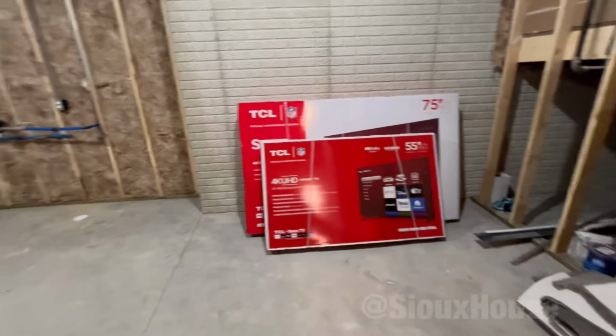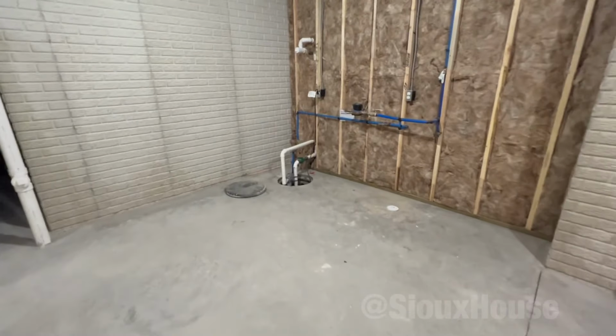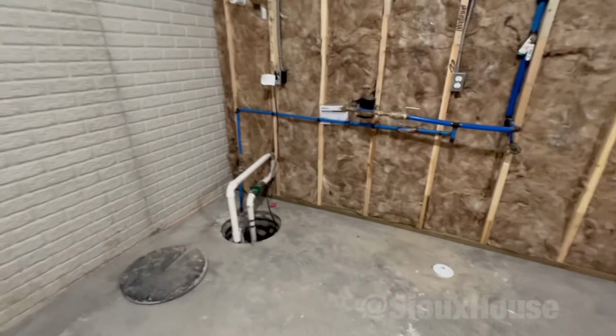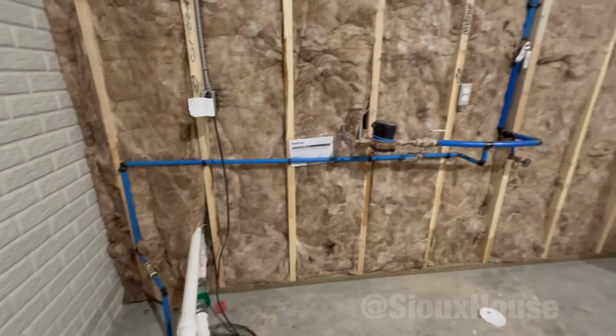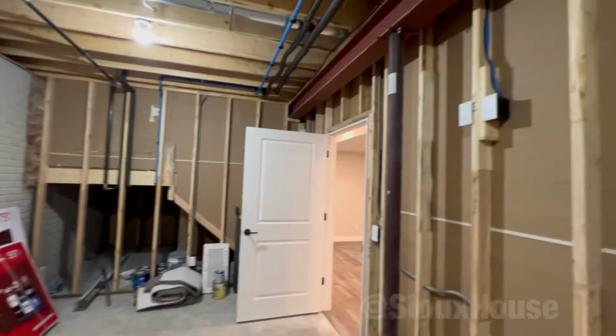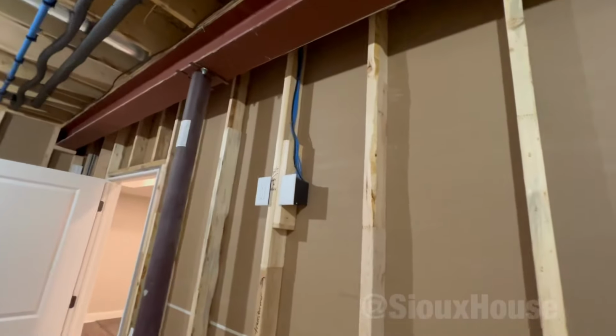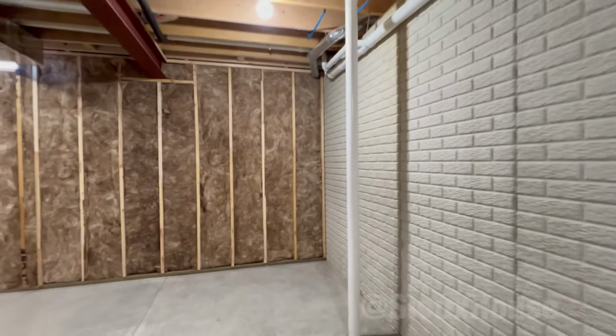Okay, so now we have unfinished storage. We do have a sump pump with a water-driven backup, should it be needed. Here's where the internet will be centralized. And pretty good sized unfinished storage area.